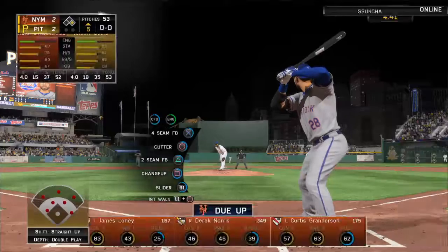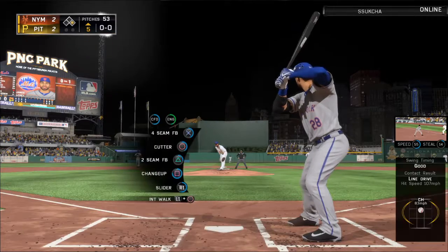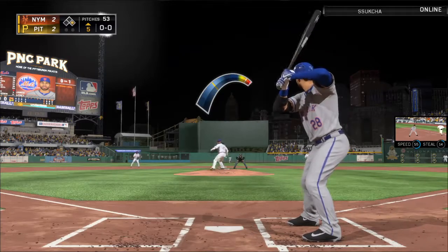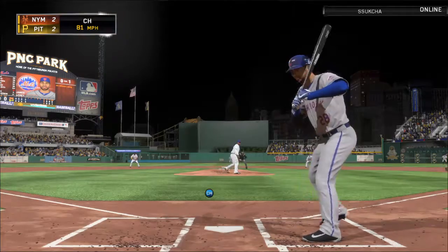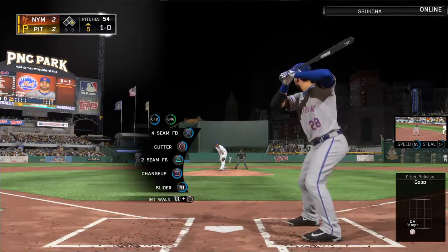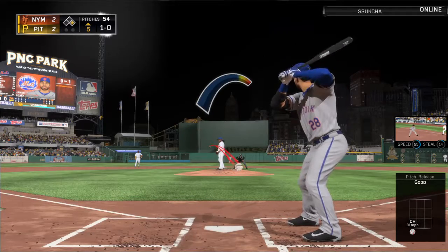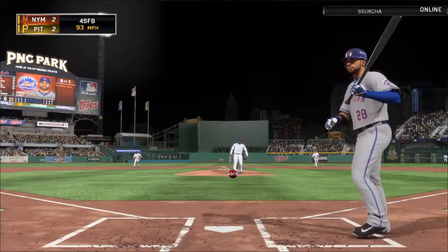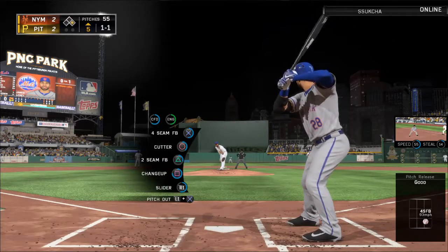James Loney in now. He went down looking in his first trip to the plate. Yeah, and hopefully he got that out of his system. They really need him to come through right here. Now a changeup here to start things out, but that'll dip a bit too low, and it's 1-0. And a strike to even the count. 1-1.